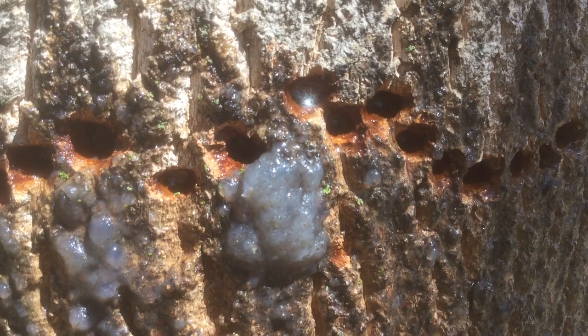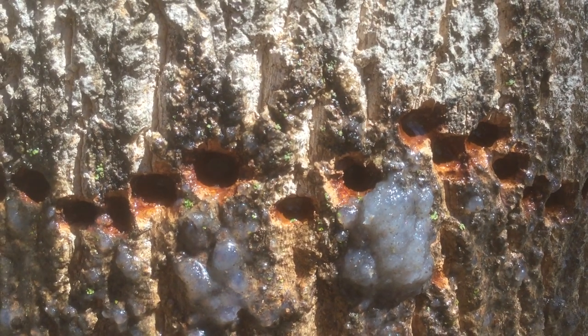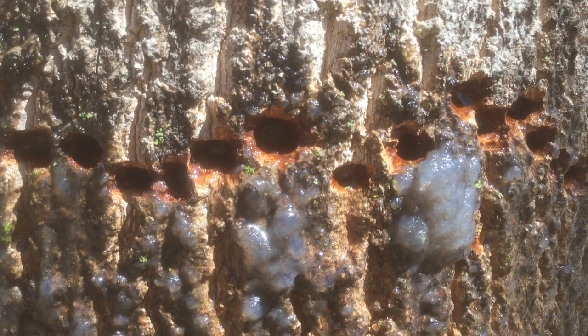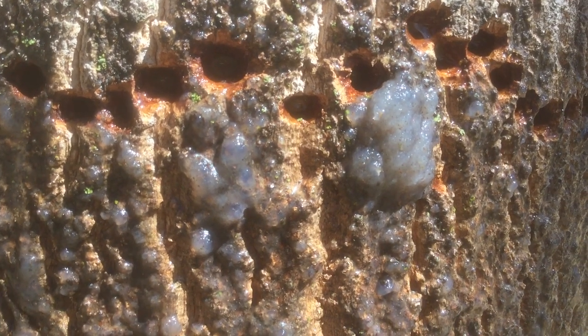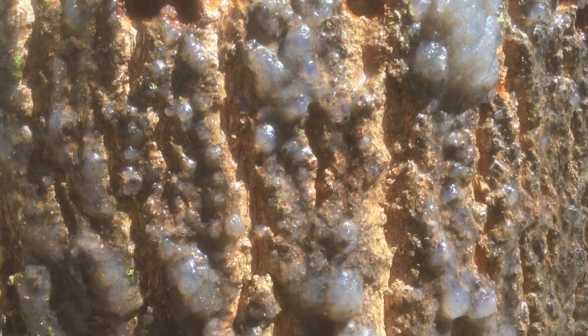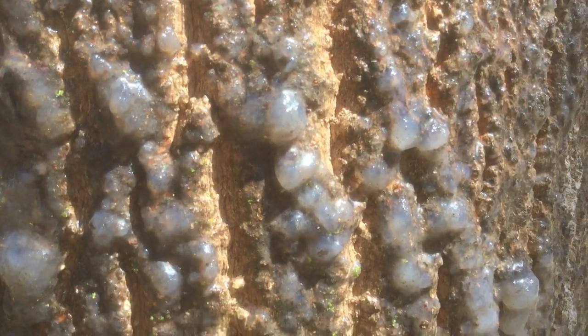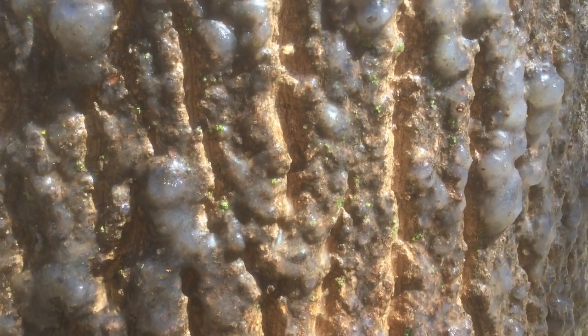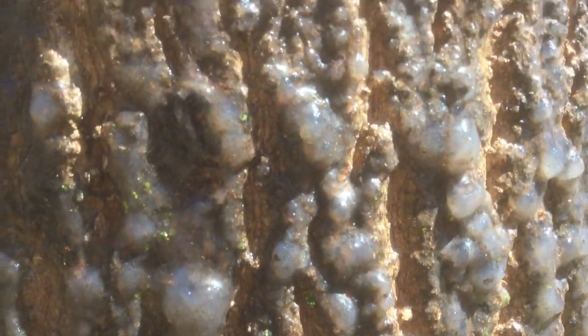Maples are famous for their syrup, which is a reduction of the sap. So this is probably what's leaking out of the tree, although I'm not sure why it's gray. That could just be the natural color of the sugars before they're refined, or it could be some sort of bacteria or mold. I'm not really sure.